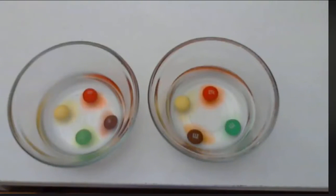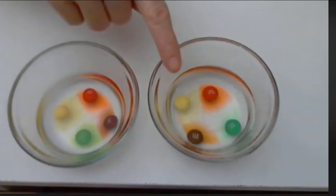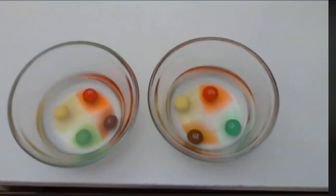Don't see a lot of dissolving on either one of them in the green. Do you think one of them is dissolving faster than the other? Doesn't look like it to me. Maybe the Skittles are winning just a little bit. The Skittles are here and these are the M&Ms. The Skittles look like they might be a little bit ahead, but only just a little.